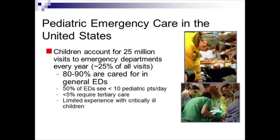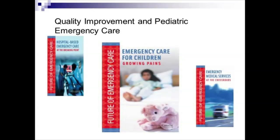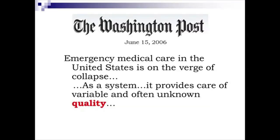So put that into the context of where our national healthcare system is, and we can look to the Institute of Medicine's description of quality improvement and pediatric emergency care, and that's illustrated in 3 publications: hospital-based emergency care, emergency medical services at the crossroads, and the one most pertinent to pediatric emergency care for children, growing pains. In it, we illustrated weaknesses in the healthcare system, and in particular, gaps in quality improvement, so much so that in the week following the publication of these 3 documents, the Washington Post published the following: that emergency medical care in the United States is on the verge of collapse. That as a system, it provides care of variable and often unknown quality.